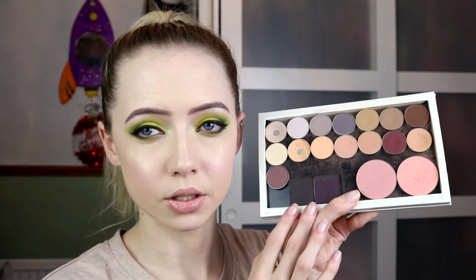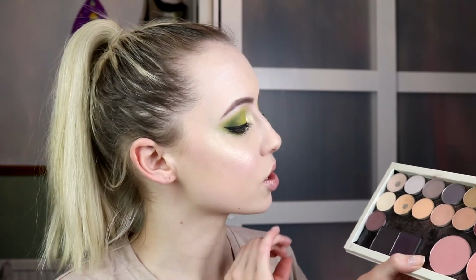So I'm going to show you a few of my favourite ones of these, ones I've used a lot recently. Ignore these two, these are just my Inglot ones. I am going to do a video on my Inglot collection, by the way, because I do have a lot. That will be coming eventually. So some of my fave shades.